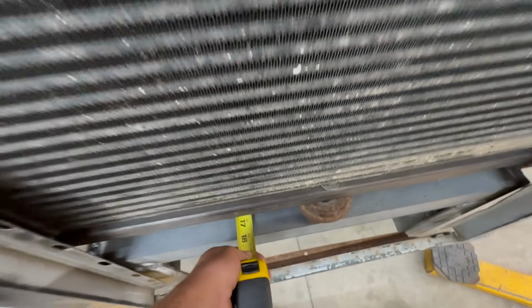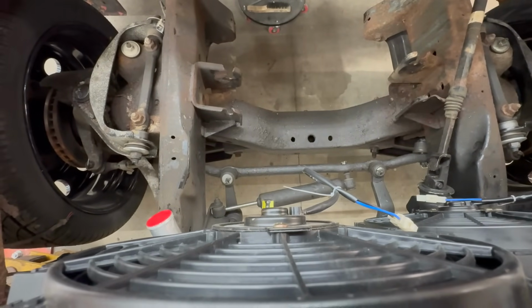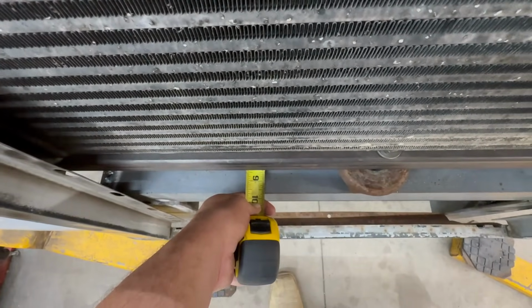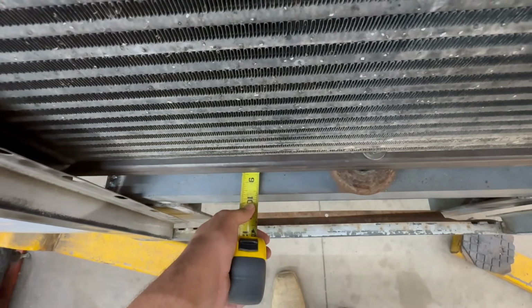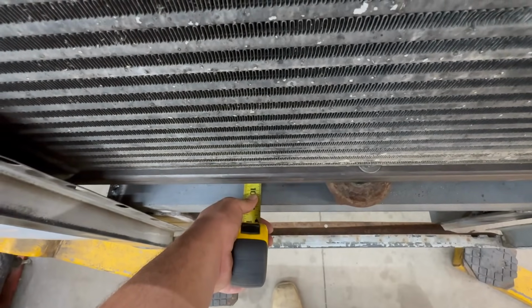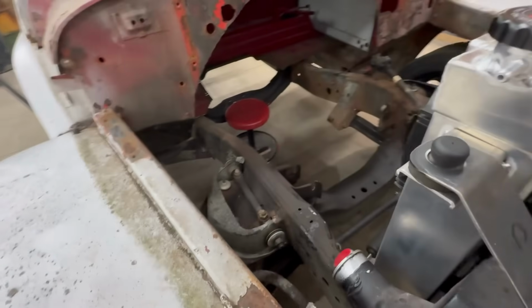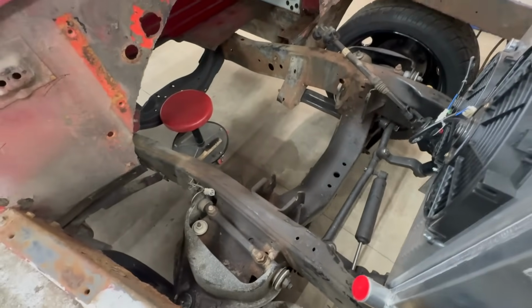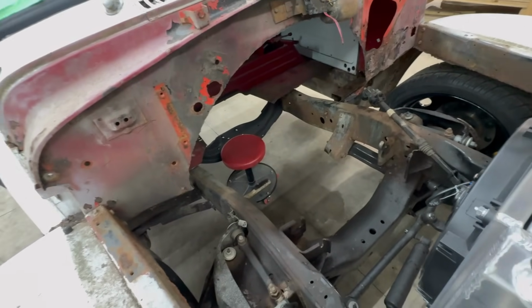Then if I take that measurement and come to where these fans would be, about right there would be tight. That's 9 inches, and that's with no clearance. So I think I'm going to move it 10, and that'll give some clearance between everything. So that's where I came up with my number. If anybody was wondering how I determine how much to move it, that's what I'm going to do. So let's get this cab lifted back off and move everything back 10 inches.